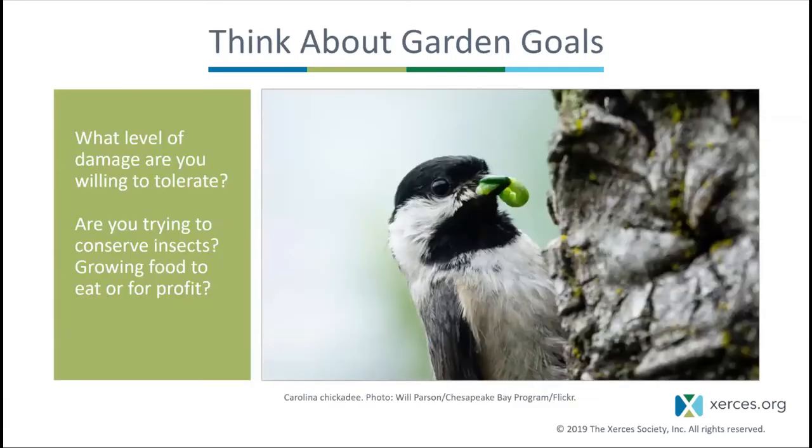All right, and I'm getting close to wrapped up here. I know we're running low on time, but the key thing here is deciding, based on your own goals, what level of damage you are willing to tolerate. What are your garden goals to think about when you're deciding how and when to intervene? Are you trying to conserve insects? Are you growing food to eat or for profit?